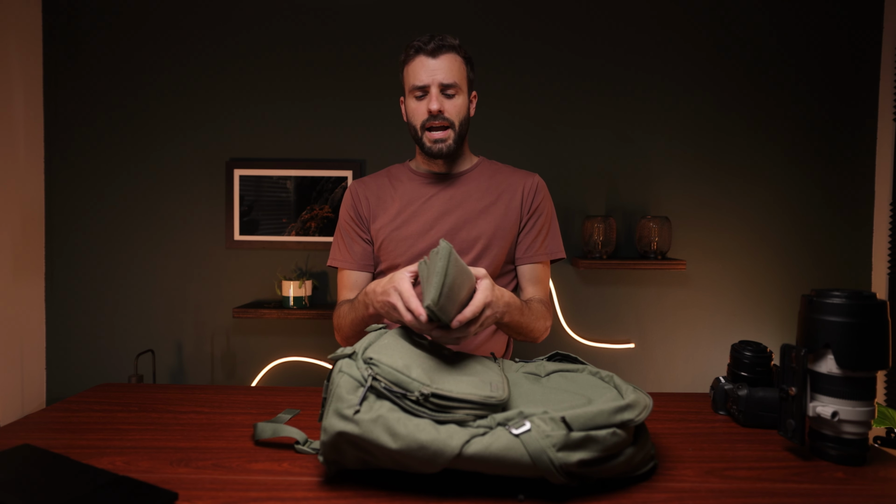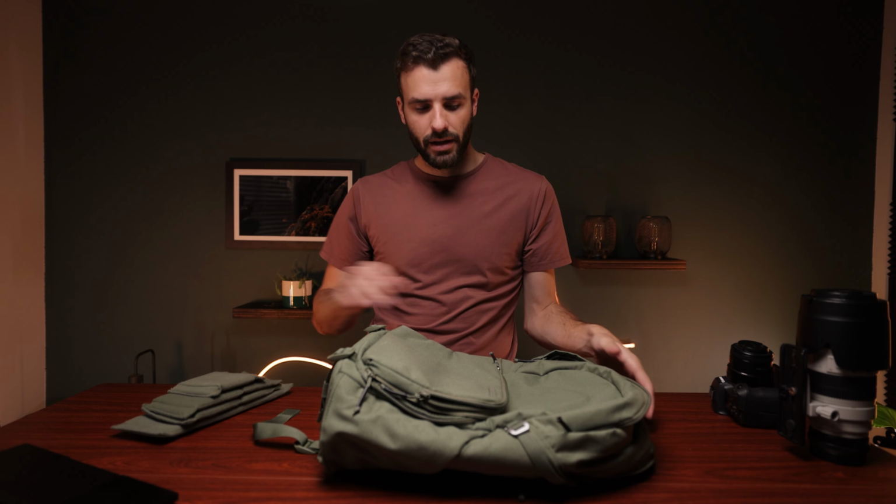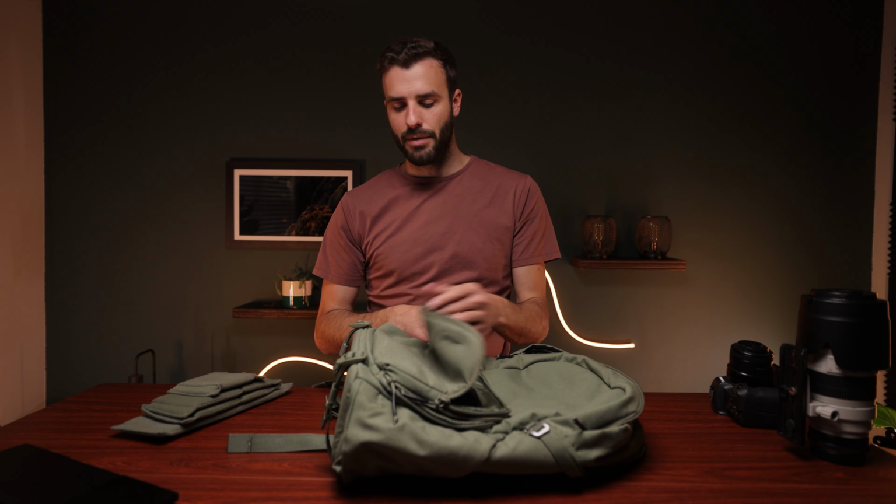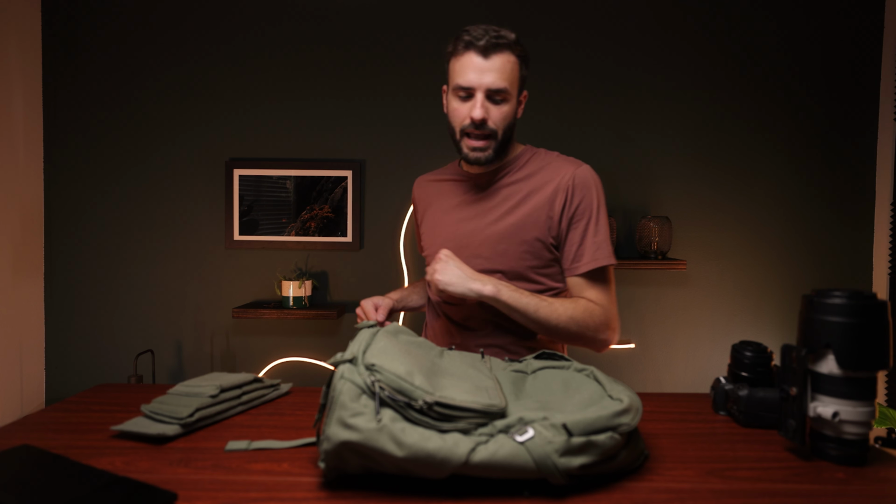So it does also come with a decent amount of dividers that are padded, of course, and match the color of your backpack. My color is the green color. They also have multiple other colors you can get. I believe they have like cream and black and other colors that would match what you're looking for. But I am a green person, hence the wall, and that's what I liked. So really cool backpack though.